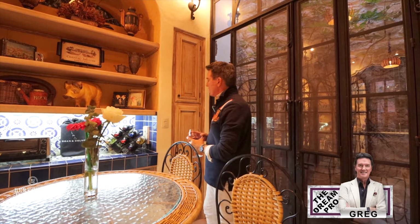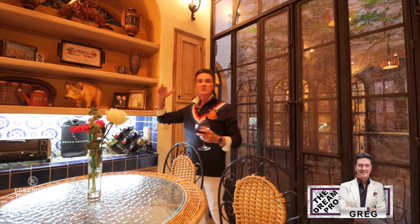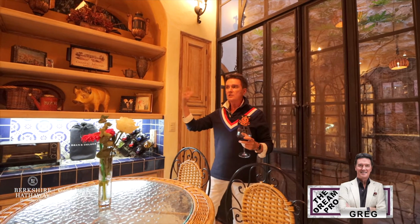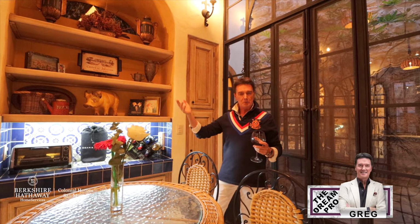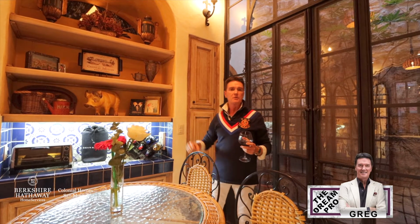And as you can see, I've got my small little wine display here and a few goodies. That's one of the nice things about the home series, lots of room, or at least look for that. They don't always have lots of room for display, but that's something to look for, the opportunity to display some of your antiques and goodies like I do.